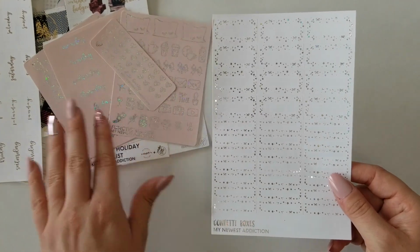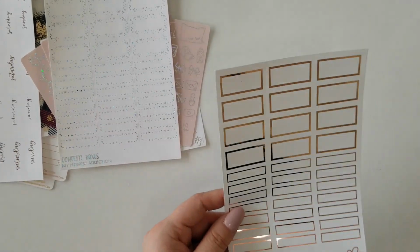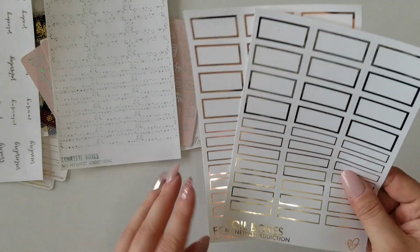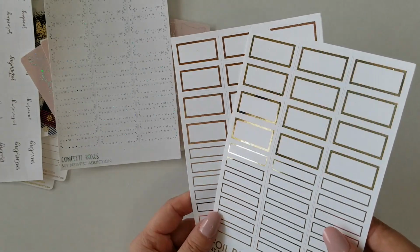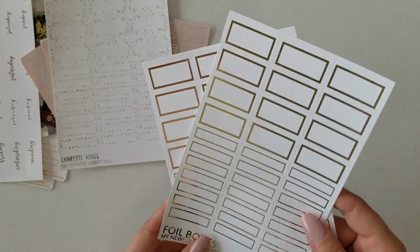Yeah, so I can just layer this. I can use it with this kit. I can use it with other kits. I mean, I'm all about versatility and having staples in my collection like this. So we've got these regular foil boxes in gold and rose gold. You know, you've got to have the basics to fill out your stash, just so you're always prepared, right?